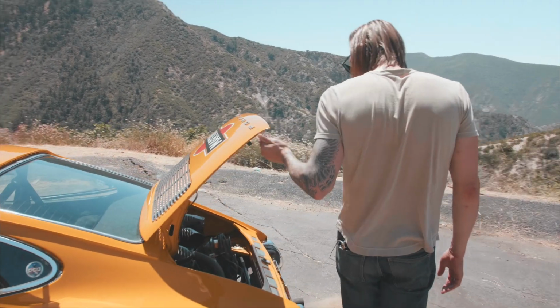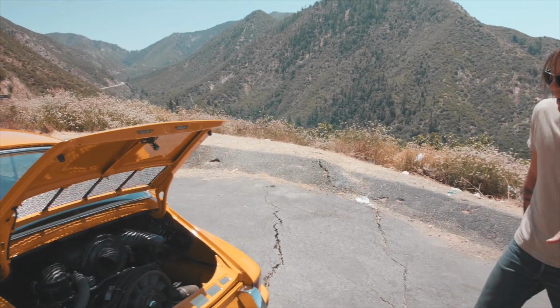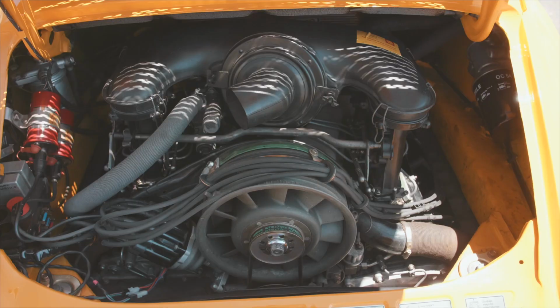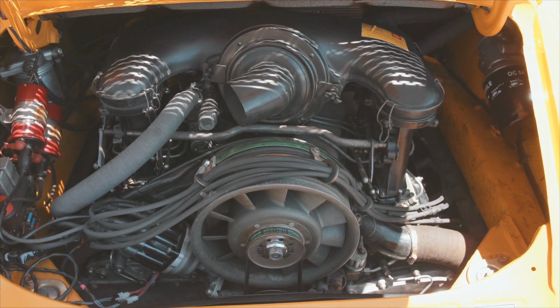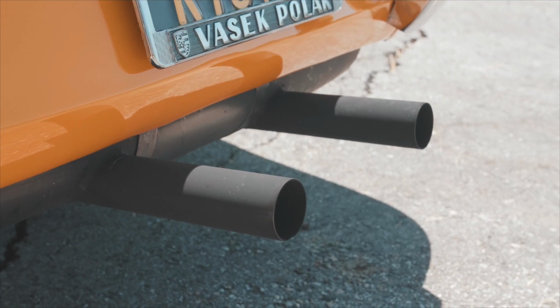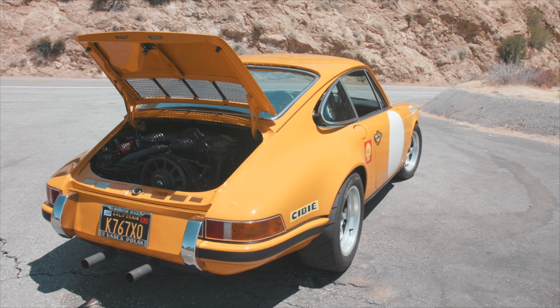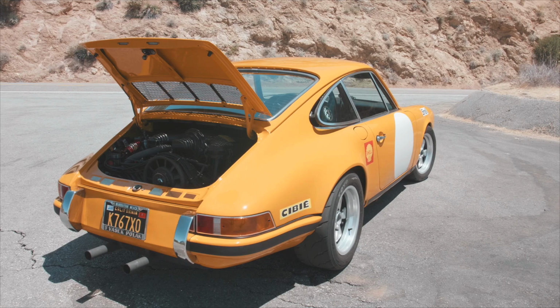Onto the motor. This is a twin-plugged 2.5 MFI motor. It's a high-compression motor, 10.8:1, with G60 cams, Dansk sport exhaust, and a full suspension rebuild. Torsions, control arms, the whole thing's been redone by Tyson Schmidt over at Pro Motorsports.